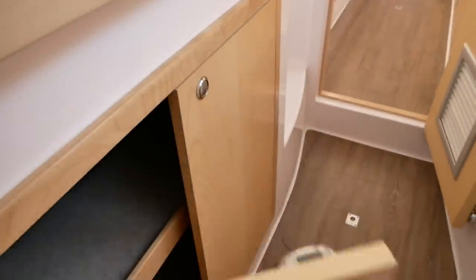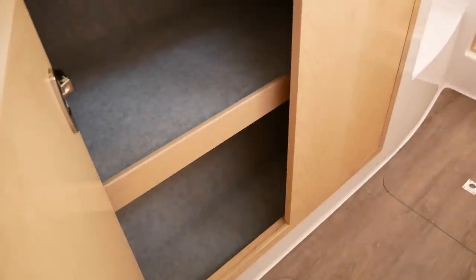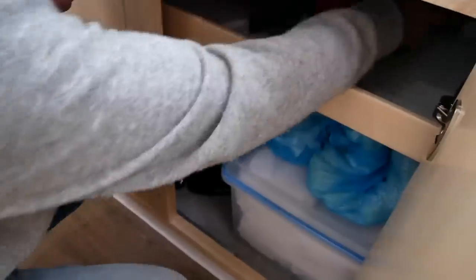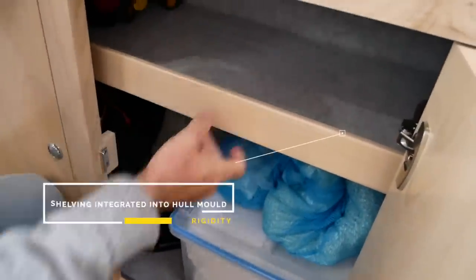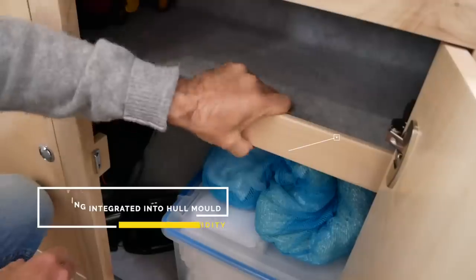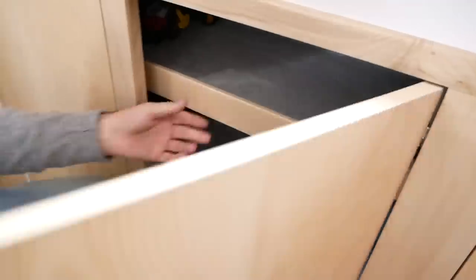Another little nerdy touch, and bear with me on this, is the drawers and shelves inside the cupboards. Now you're thinking, oh Nick, why are you discussing shelves? But just bear with me a second. These shelves are integrated. They are actually built in and made of fiberglass. This means that they are adding to the rigidity and the stiffness of the boat, reducing flexing and thus giving you a stiffer and faster boat.